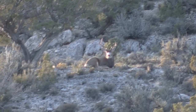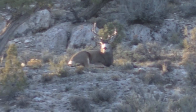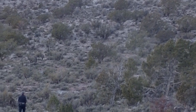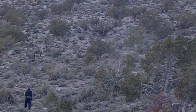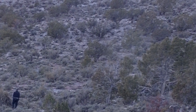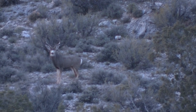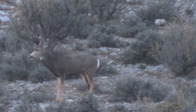That's a picture suitable for framing right there, as Joe Zimmerman would say. Is he a 5x4, or does he have the eye guard on his right side? He's got a nice eye guard on his left side. Get him? Yeah, I got him. Did he leave? Nope, still laying there, sun's hitting him. I just lost him. You should take a picture of him through your spotting scope. You should take a picture of him there, Scott.